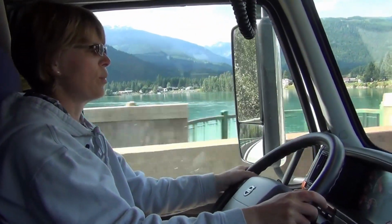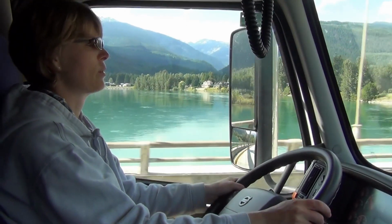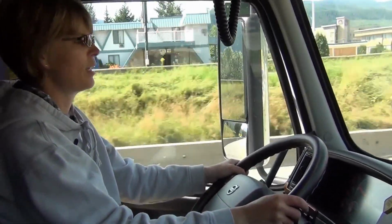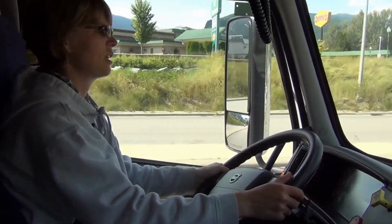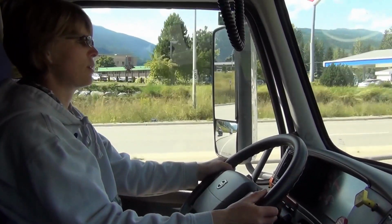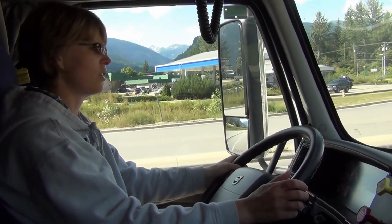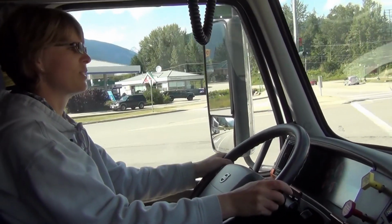It drives more like a pickup, the shifting, than our last truck that we were driving. I like the way you can adjust depending on how steep it is. You can adjust the different level of braking you want just by flicking the switch, and it's right by your fingertips. And it has other different features. It has multiple different features that you can switch to depending on the road you're driving on.